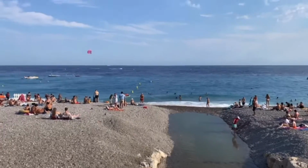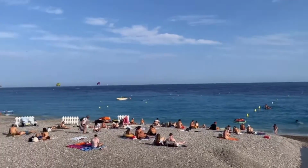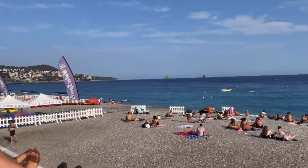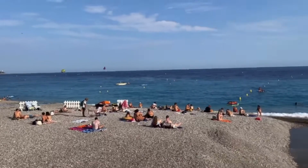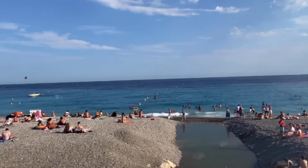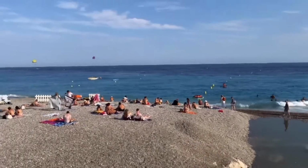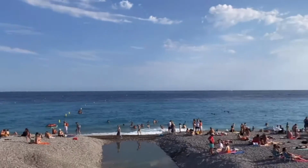And then I was just watching people parasail. This beach is called Bella Nisa, and literally the parasailing is right in front of you as you turn up here. So I think this is definitely one of the coolest beaches that I've been to. Unfortunately it's got stones, but still it's got a nice atmosphere here.